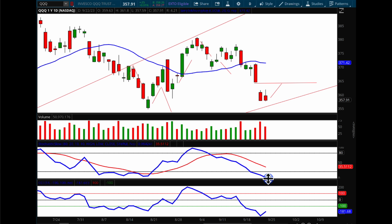Look down below, stochastic pretty oversold right there. Most oversold it's been in months. And the CCI coming out of an extremely oversold condition, hinging higher. Wide divergence from that moving average once again, and you can see by looking back, I'm leaving all of my previous price targets up there so you can see how often these price targets hit.